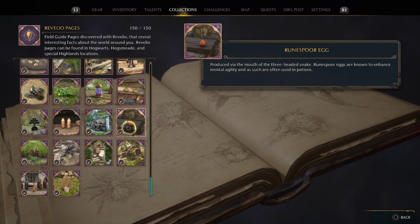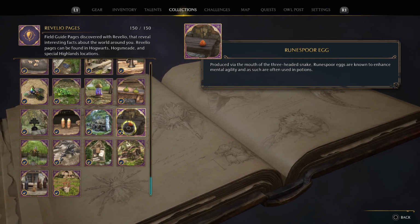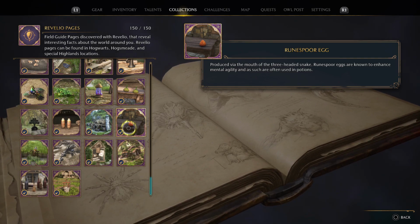Runespore egg. Produced via the mouth of the three-headed snake, runespore eggs are known to enhance mental agility and as such are often used in potions.